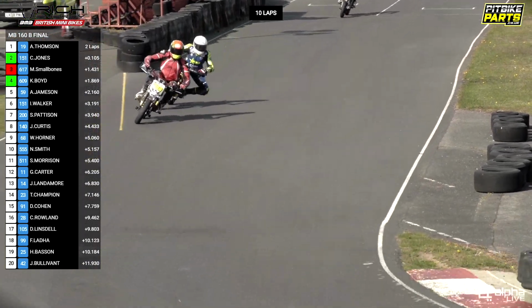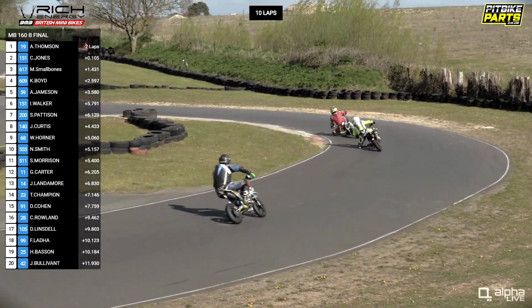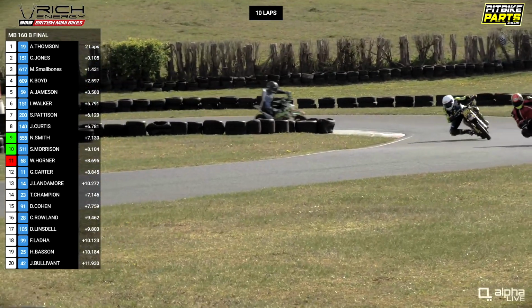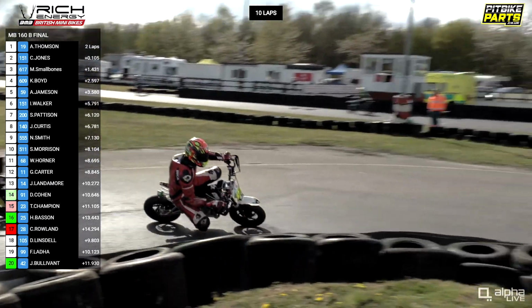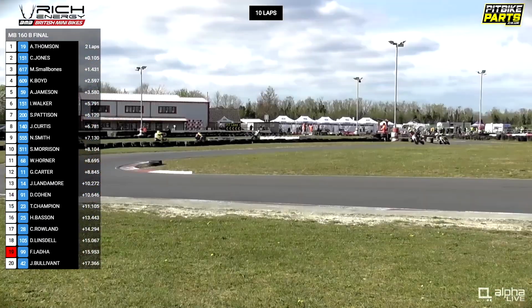She's going down the inside. Oh, close into French corner into Senna. Not giving up though. Oh, again down the inside. She's a very talented rider, Chloe. Obviously, she's going on to some good things this year, so I'm excited to see her progressing. But it's good to see her back at BMB doing what she's doing. She enjoys being out on the pit bikes.